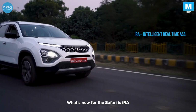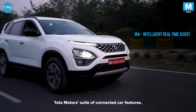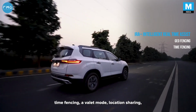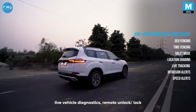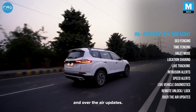What's new for the Safari is IRA, Tata Motors' suite of connected car features. IRA gives the Safari features like geofencing, time fencing, a valet mode, location sharing, live tracking, intrusion alerts, speed alerts, live vehicle diagnostics, remote unlock and lock, and over-the-air updates.